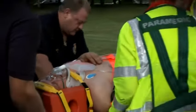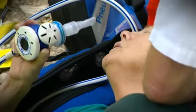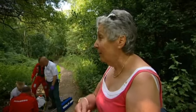Coming up, a trucker needs an urgent flight to hospital, but his lorry could be about to blow. We've just got to get the patient loaded and actually get out of the way. And an injured walker's been hurt in the hills. It was either that way or a helicopter.